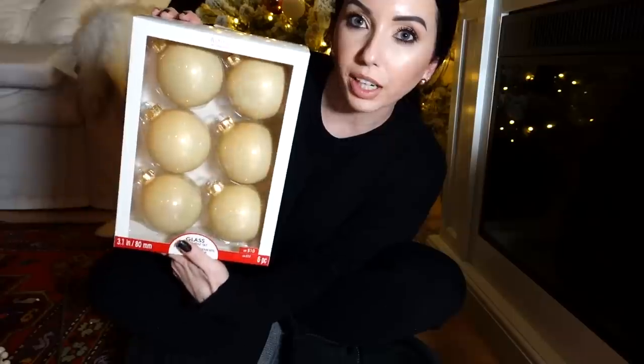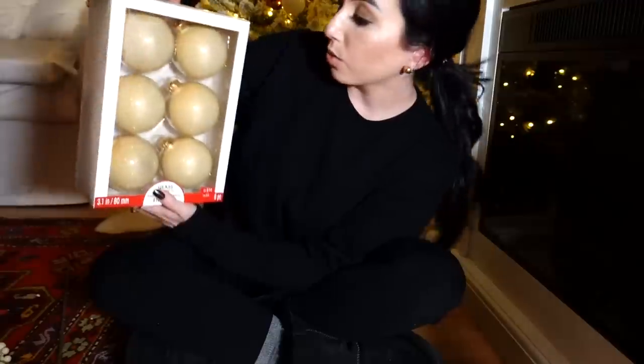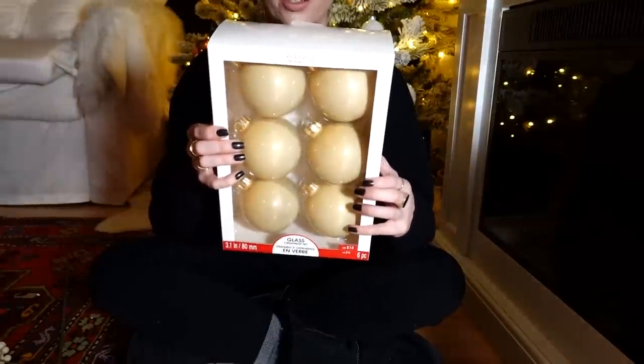I think this was the one thing that wasn't on sale, but I did have a 50% off coupon. So then I got these ornaments, which I thought were such a unique color. They're like a creamy kind of tan, and these were half off, so $5 for these glass ornaments. And my ornaments on my tree from last year, the white opaque ones, are from Michael's, and I really like them. So I love the color of these. I think these will go really nice. This will tie in the white with the amber colors we have happening.